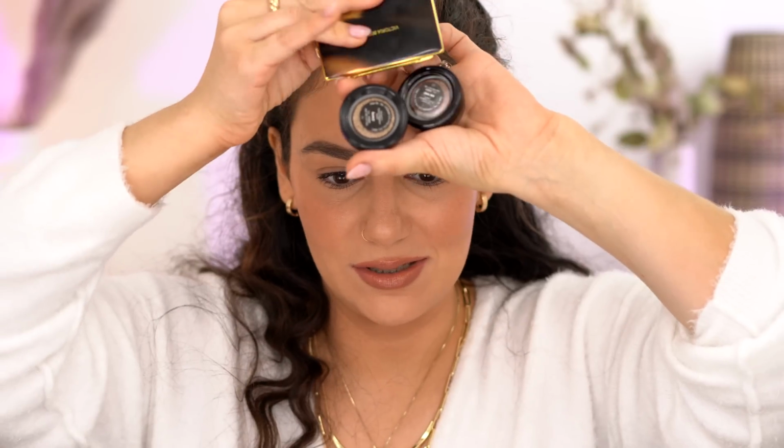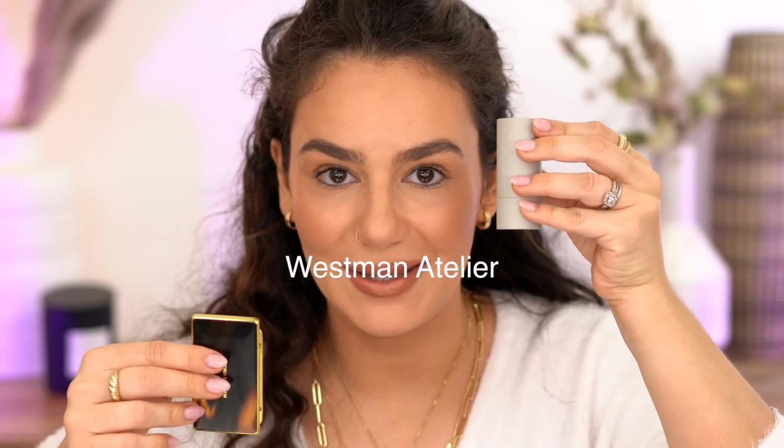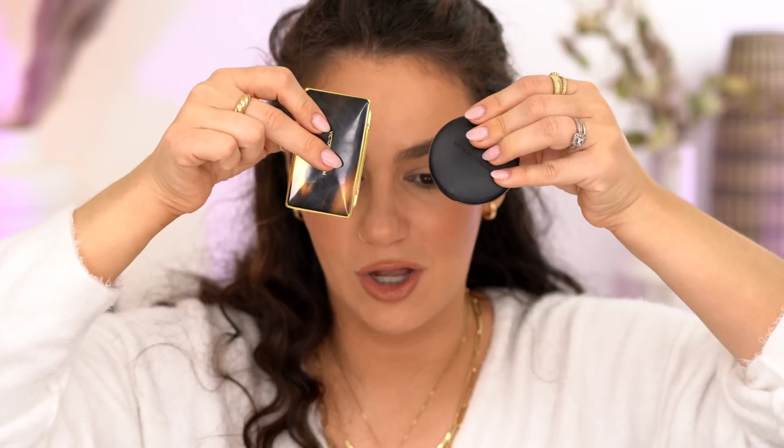So this palette is so tiny. Let me show you. These 2 are like bigger than the palette. Oh gosh, this is so tiny. I'm trying to compare it to something. This is my Cosmetics, and this is literally the same size. So you guys can have an idea how tiny this palette is. I mean, it's not big at all. I really think I like that. I just like tiny little things, and hopefully the colors will work well because this is so expensive.